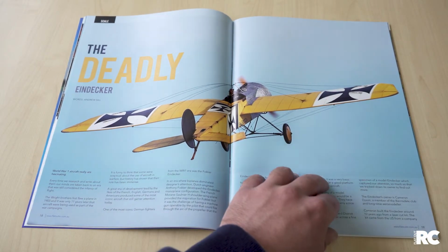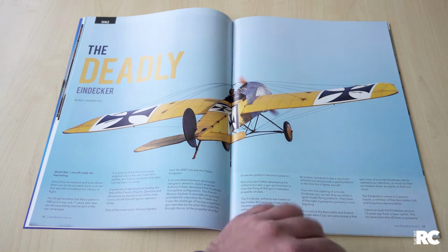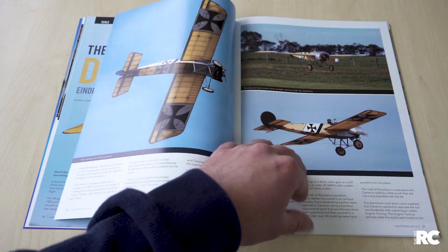Now, Deadly Irondecker. Saw this plane out in Bairnsdale, and awesome club, awesome aeroplane. Really love the Irondecker.